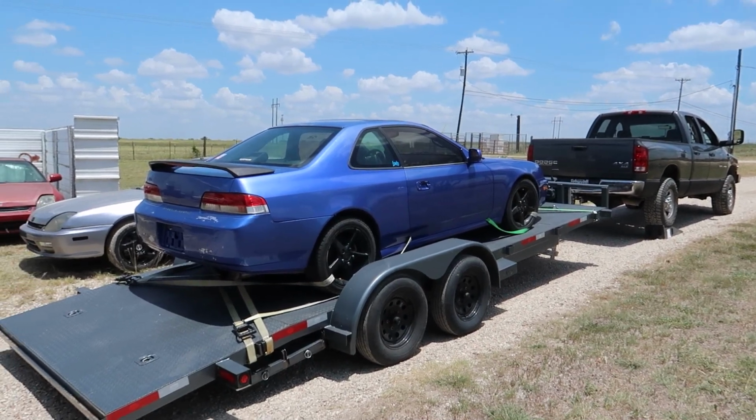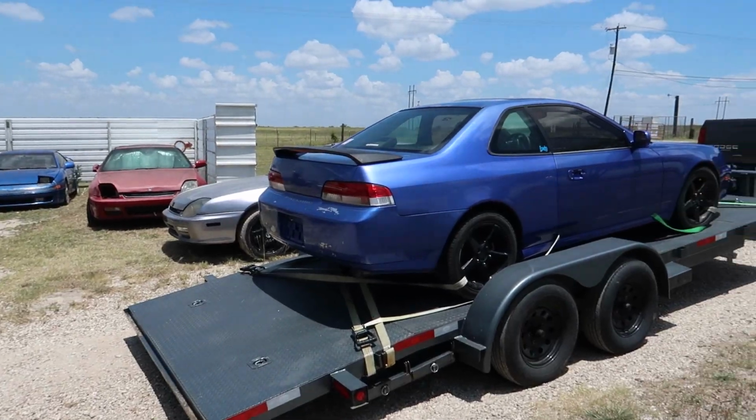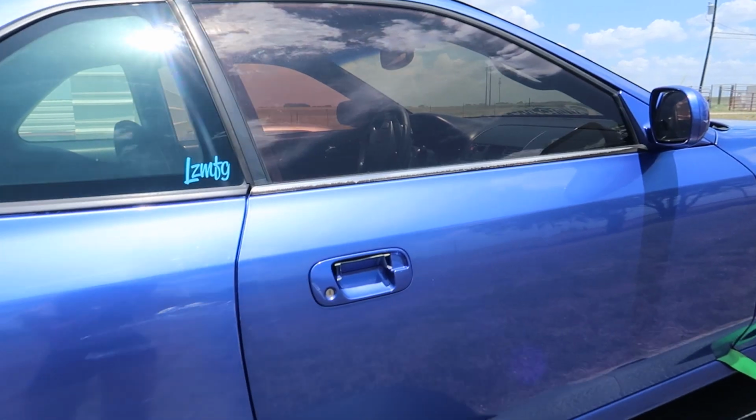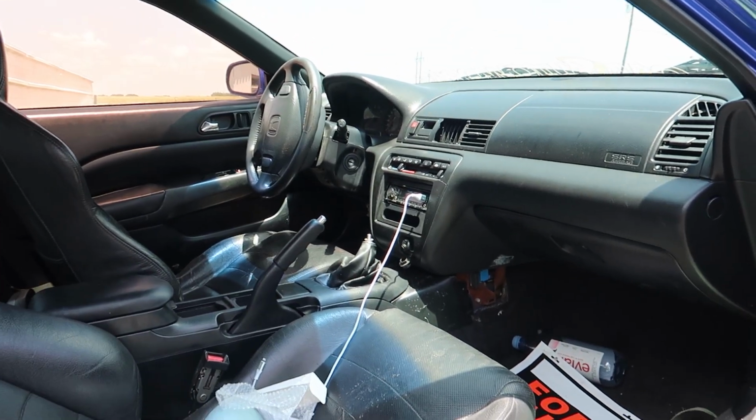Alright, we're at my shop with the new Lude. Now it can fit in with all the other Ludes. We're ready to unload it, but of course, as I mentioned, it doesn't have a key. So while it's still on the trailer, we're gonna go ahead and do the whole key swap over.